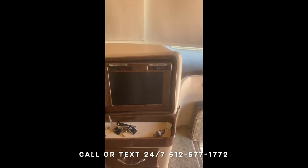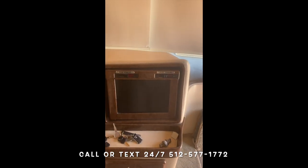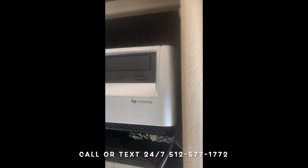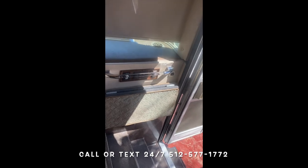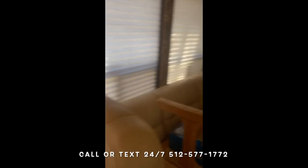The backup camera was one thing that didn't work. It's not the screen, and that is the expensive part. That is also a computer screen. It fired right up on the HP Compaq computer that's in here. The printer right there, which is pretty damn cool. The step cover was remote, kind of hung up on the down, came right up on that, and that's just a matter of tweaking it.